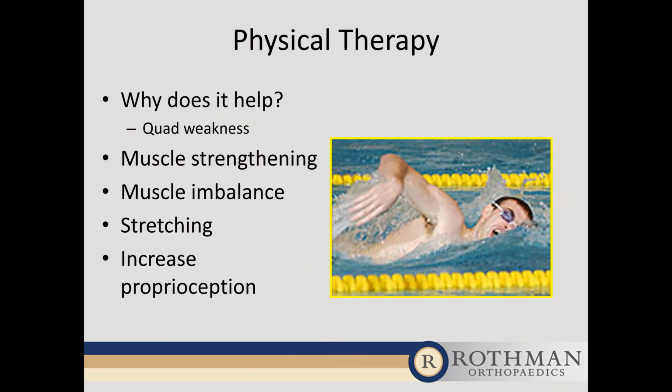Formal physical therapy is something we utilize a lot in orthopedics, and especially for this. There's a whole variety of reasons on why it helps. It depends on what symptoms people are having. When people have this sense of buckling, as I mentioned, and when it's not coming from a ligament injury, it's very commonly from weakness of the muscles. So whether it's quadriceps weakness or weakness all throughout the lower extremity and the core, all those things can cause muscle imbalance and can aggravate symptoms. So physical therapy can really help with muscle strengthening and this muscle imbalance.